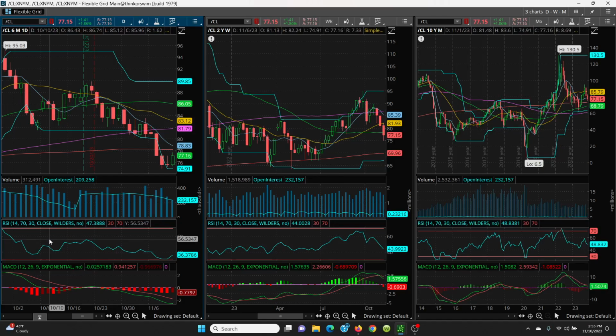Now, your RSI here is trying to work itself up. You still have a bearish cross here on your MACD. You can see the green is below the red. It's looking for something here, but again, that can run sideways for a long, long time. Now, on your MACD here on your weekly chart, that's rolled over. That's a bearish cross. That's not looking good. Your RSI is heading right on down. So take all that into consideration when you're trading either long or short.